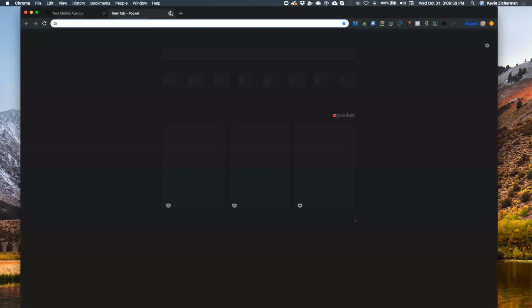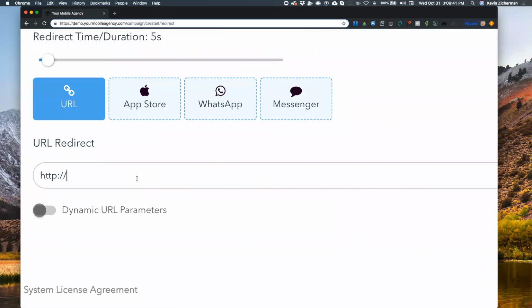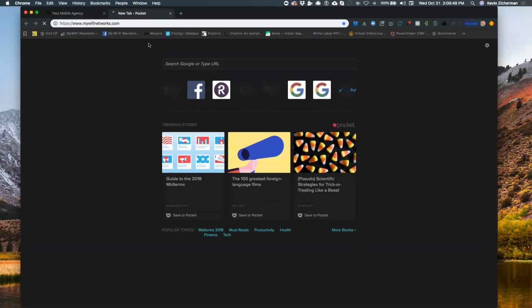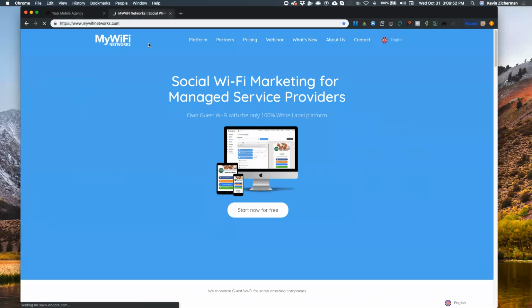So are there any examples you guys want me to show? Because I can show some specific ones if you have one to show, but I'll just show you a generic ClickFunnels example. So let's say I went to mywifinetworks.com. And here on our website, we actually have an embedded ClickFunnels form.